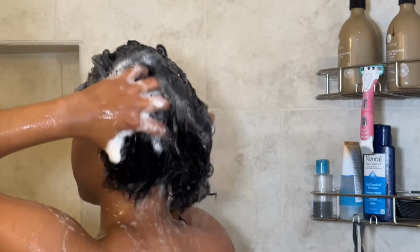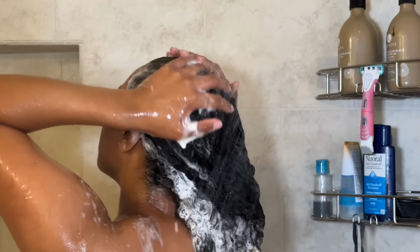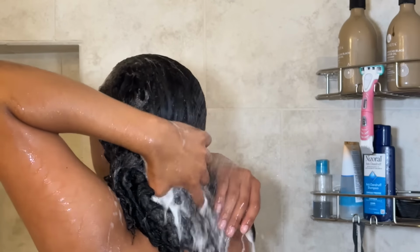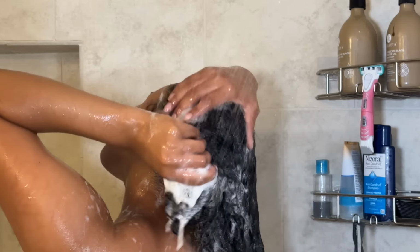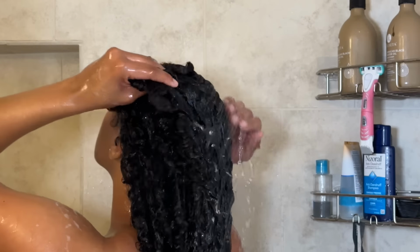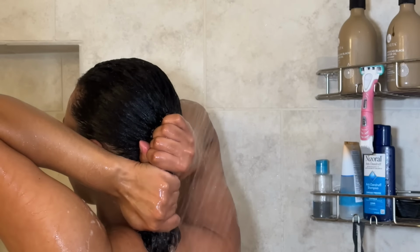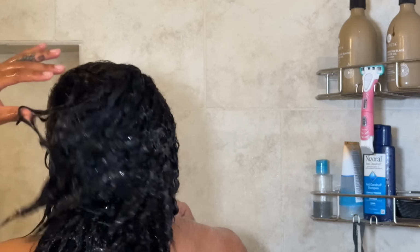Even though it has Jamaican black castor oil in it, it does not weigh my hair down, which y'all know is a plus for me. The shampoo leaves my hair feeling super clean, no residue is left. The conditioner, I can literally use the entire bottle and my hair will still not be weighed down. I've noticed it gives my hair a really nice shine. It smells good. Plus, it's sulfate free, paraben free, and a bunch of other benefits to this product.